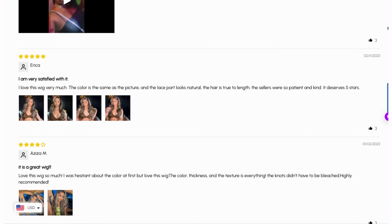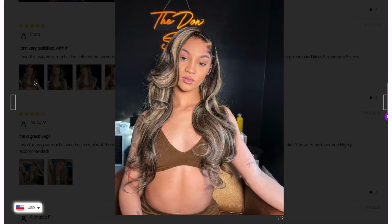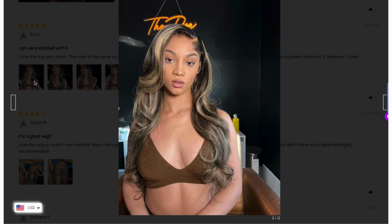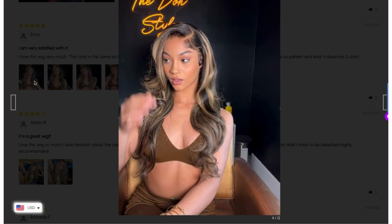This girl's hair looks real. She said, I usually get hair from my vendor or Hermosa. I get so many compliments every time I purchase from you guys. I love the hair, and the streaks and highlights weren't as blonde as everyone else's, but it's still cute. Let me show you a review that I feel like is kind of sus. This is apparently Erica, and she said, I love this wig very much. The color is the same as the picture, and the lace part looks natural. The hair is true to length. The sellers were so patient and kind. It deserves 5 stars. Why are you talking about the sellers? I don't know. I just feel like when they say that, it's giving, like, this is a fake review.